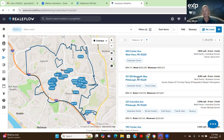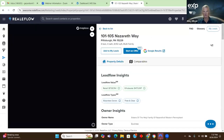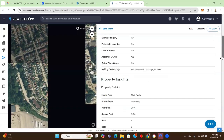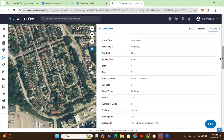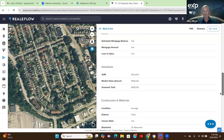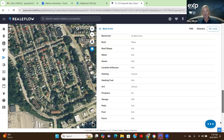Let's pull up Nazareth Way and get the details. Let's see if the details has that in there. I think as an extra filter, just talking this through with you, I'll just do 6 to 6 on the bedrooms. That might be the way to get the 3-bedroom duplexes. It's actually a good idea. Because this isn't telling me the number of units even in the details.